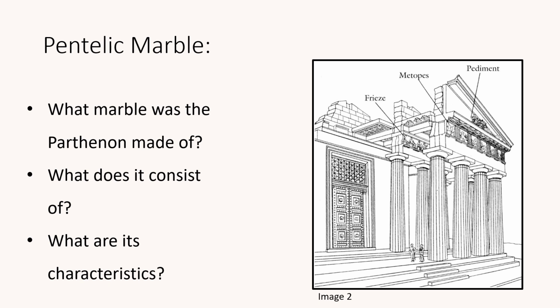The Parthenon was constructed out of Pentelic marble, which is a white, fine-grained marble. It contains inclusions or veins of quartz, iron oxide, graphite, mica, or pyrite. It is primarily composed of calcium carbonate, making it a soft stone. It also has a low pH, making it acidic, and it's porous, so any water or oil-based liquids that come into contact with the stone surface will get absorbed into it.